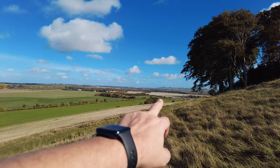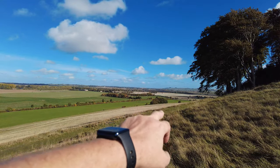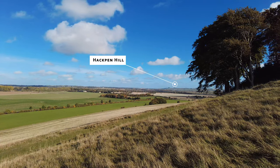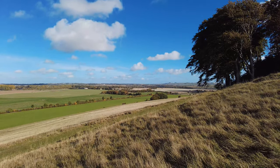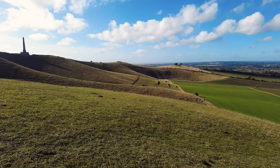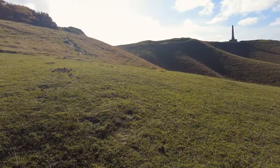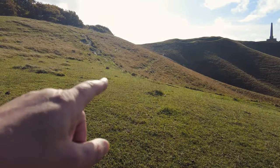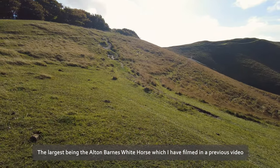I think I can make out right on the top of that hill, the second clump of trees, a little white blotch. Now that is Hackpen Hill White Horse. There's many white horses in Wiltshire. In fact, there used to be 13, but over time, five of them have disappeared. Only eight are now maintained. And this is the Cherhill White Horse. You can just about see the tail of it there. It's the second largest in Wiltshire.